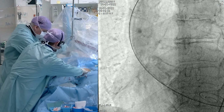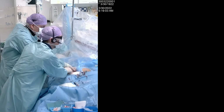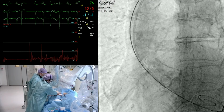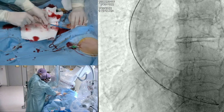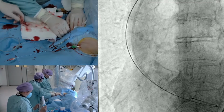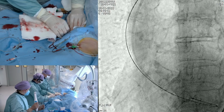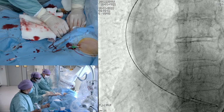So I'll compress here in the groin, Ole, if you remove the sheath, and we keep a course close. Take this also with me. Look at the guide wire. There we keep the guide wire. Okay, so I'll do some compression here. Yep. I'm going to clean the wire in the meantime.